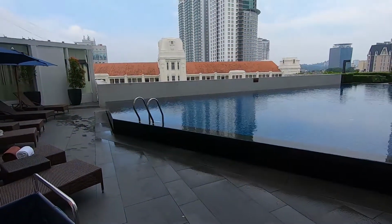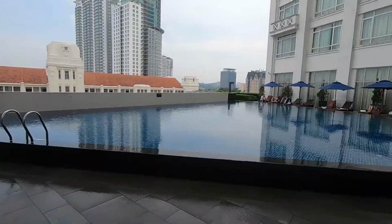So cut the crap, let me go down to the swimming pool and I'll show you guys how the pool looks like. Hi guys, so this is the swimming pool. It's a very simple pool setup. Small little pool with some chairs around the pool. Not very fancy, very simple.